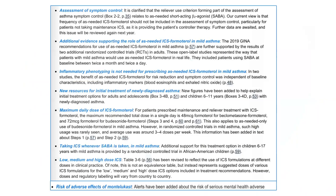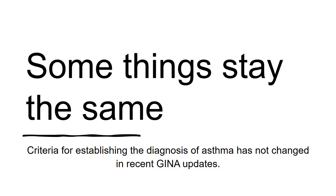And this is an overview of all the areas of comments that the GINA report made in 2020. We'll go over all of them in detail, but one of the things that didn't change is the criteria for establishing the diagnosis of asthma. That stayed pretty much the same throughout the previous updates as well.